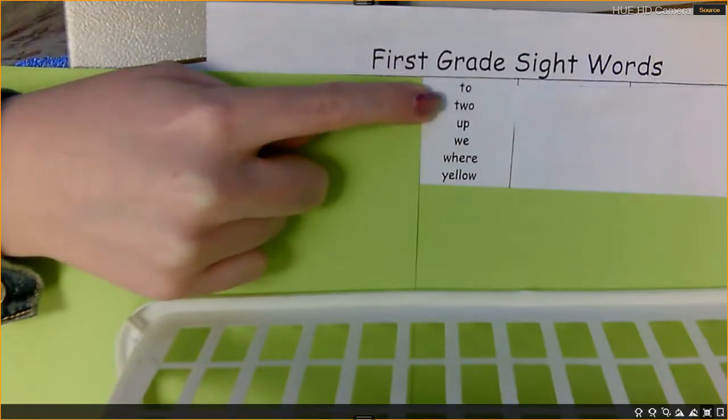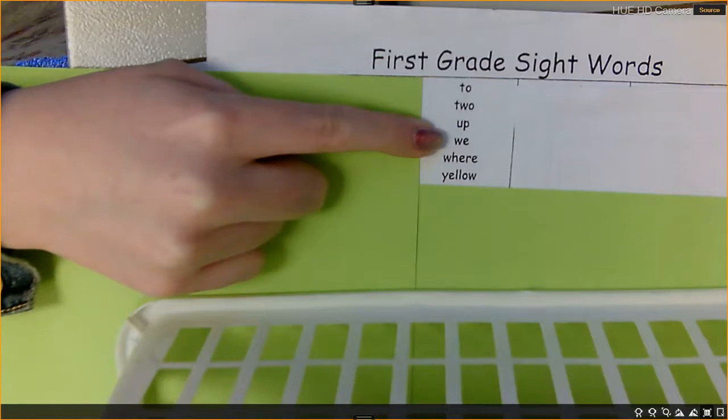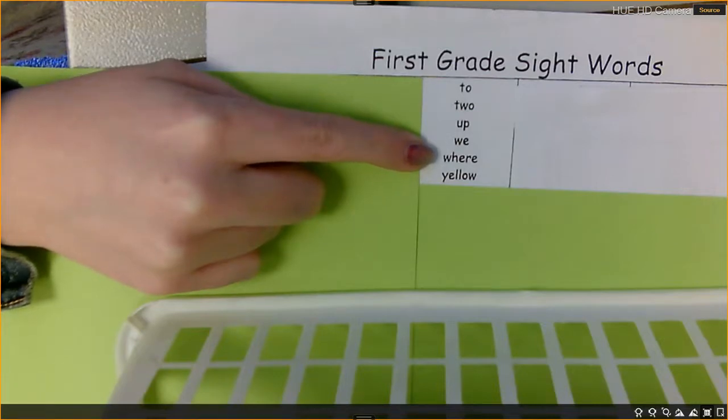This is two also, except it's the number two, T-W-O, two. This word is up. This word is we. This word is where. Like, where are you going? And where are you going is always W-H. It always starts with a W-H, where.